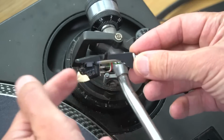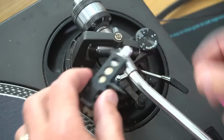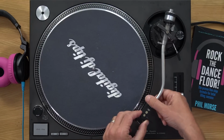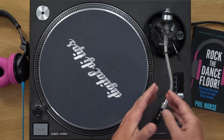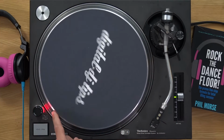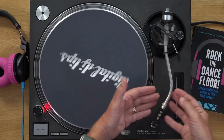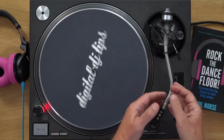So you can buy needles, you can buy cartridges, you screw it all together onto this part, which is called the head shell, and then the head shell screws onto here. And those are microscopic, tiny voltages, because the only current, the only electricity in here is turning this around and making the lights go. And so there's no amplification, there's no circuitry in here. The tiny, tiny, tiny voltages from here are sent out the back and into your mixer.